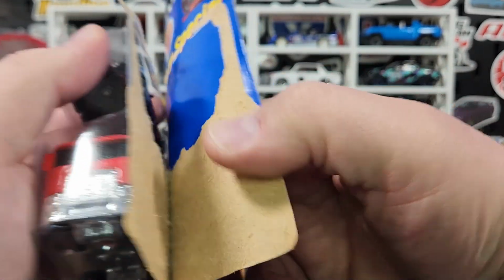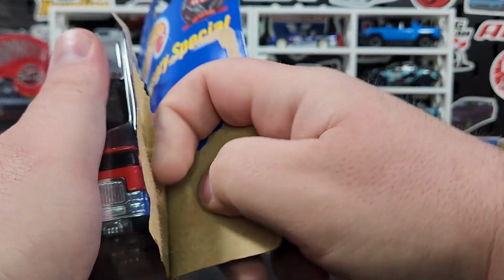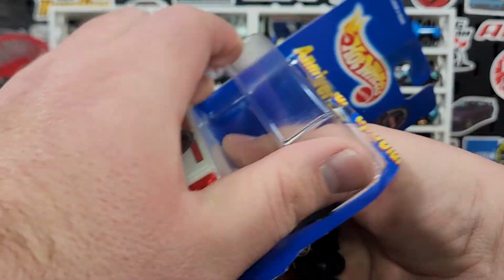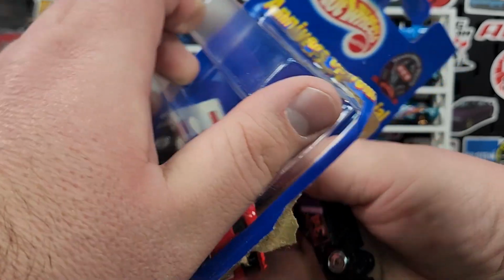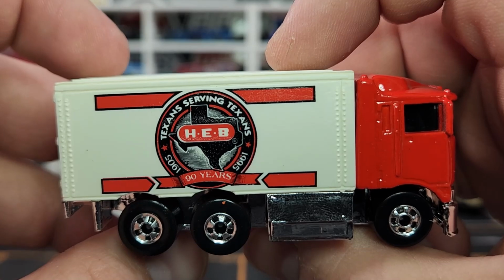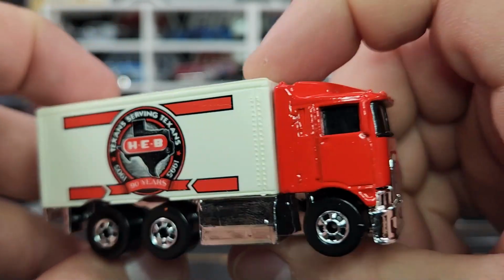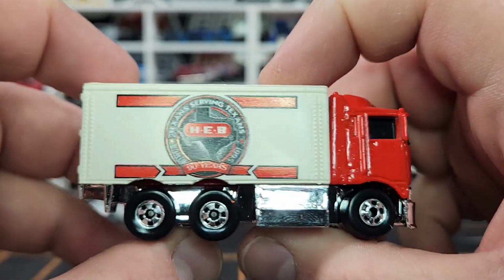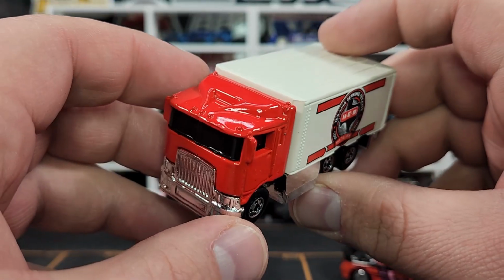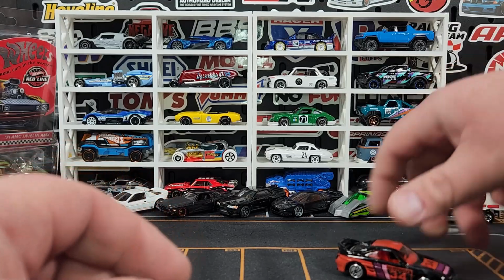Look at that. Brownback. They call those brownbacks. And they are like actual cardboard paper that you got to rip. Nothing like today where it's this paperboard stuff. So we'll get this cracked out of there. There is your HEB. Texans serving Texans, 1905 to 1995, their 90th year anniversary. I don't have HEB here in the Baja City area, but the employer I work for, we ship to HEB all the time. And they are a pain in my butt.